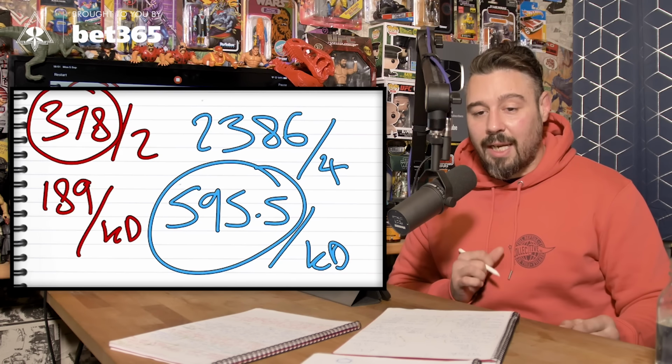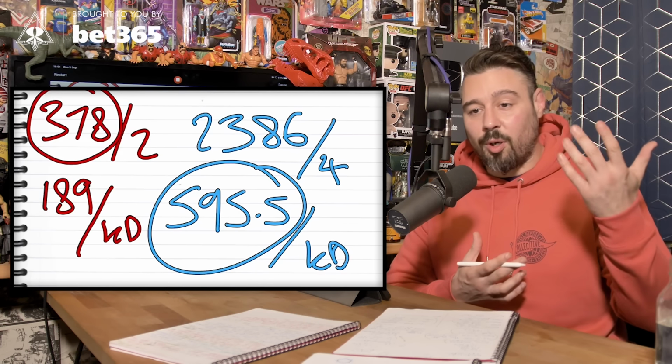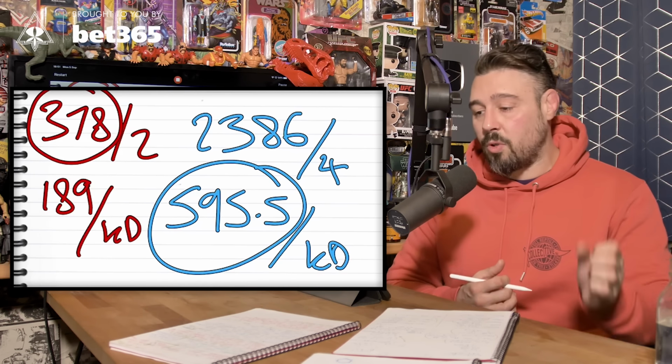Then I think initiating grappling against Chimaev might be smart, because we've seen him do it against Don Young Kim. We saw him do it against Rory McDonald. You know, it's quite consistent against welterweights.